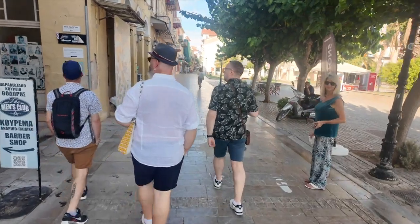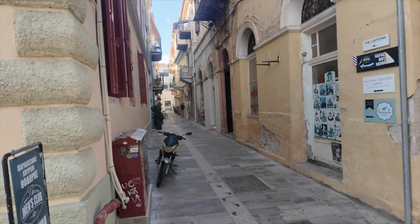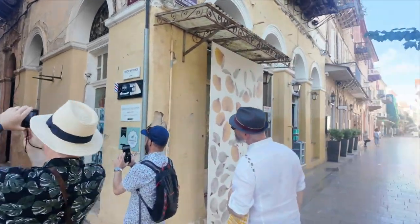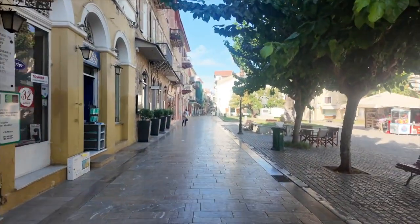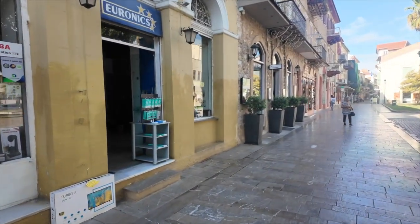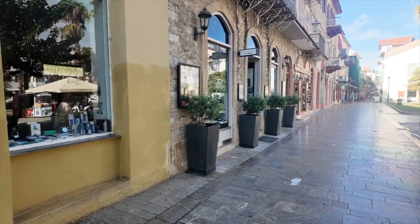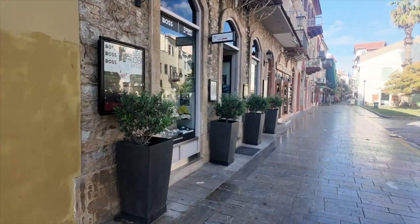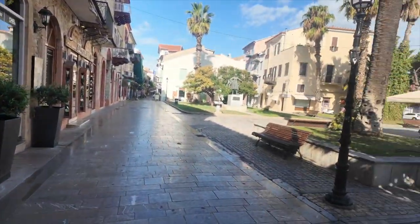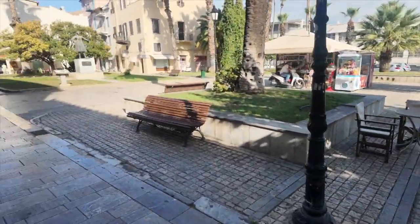But it is very pretty with lots of lovely alleyways, and shops that are just opening up because it's just about 10 o'clock on a Tuesday morning now. But one of these cafes will have our name on them at some point.